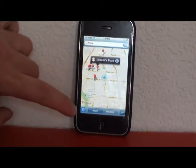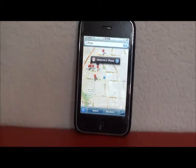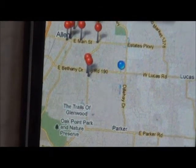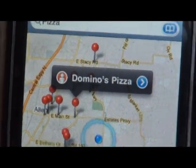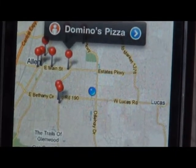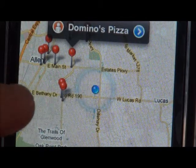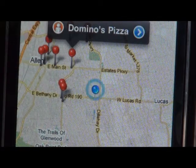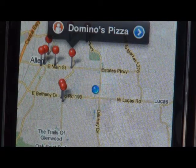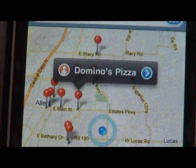So anyway, I hit this button right here, which shows my current location, which is that blue dot. That little blue dot shows my current location. And then it shows down here, that's probably a Pizza Hut. It says there's a Domino's. So it shows me all the pins of all the pizza places that are around the area that I'm in.